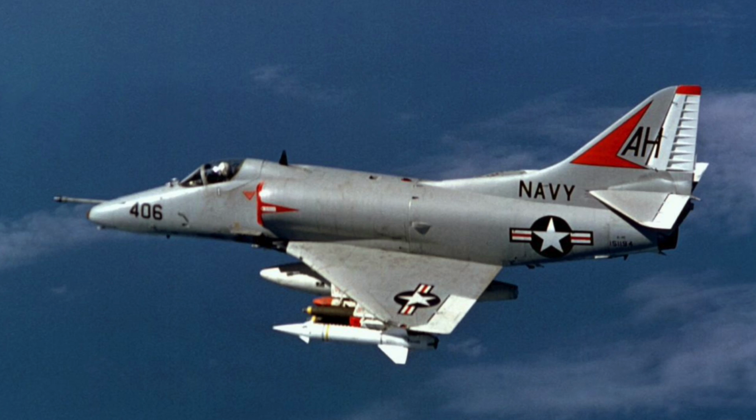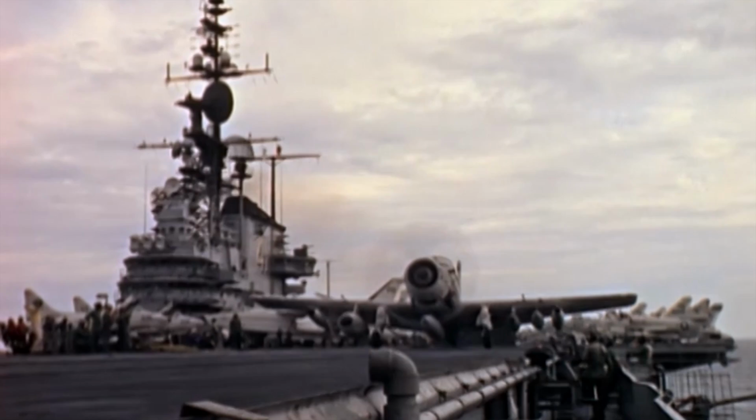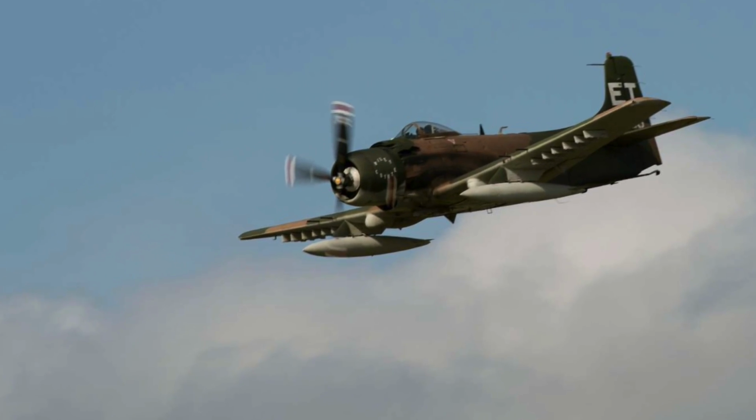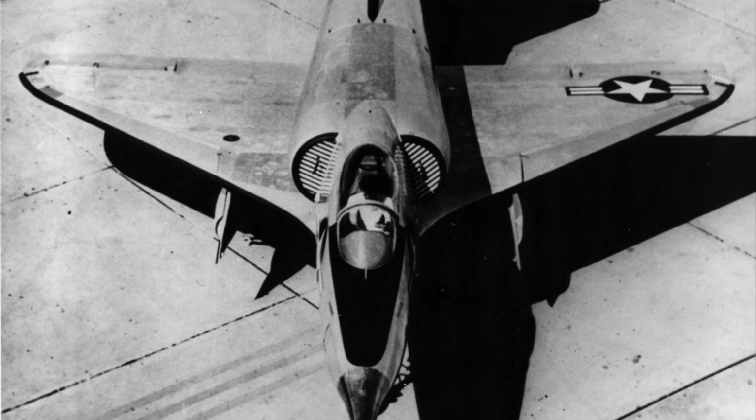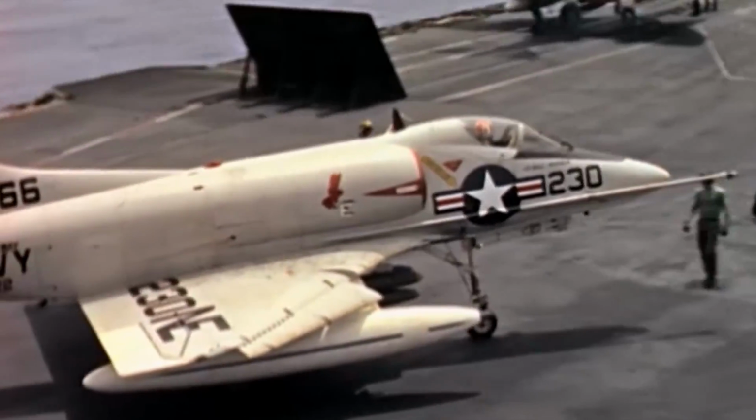The A4 Skyhawk is a small, lightweight attack fighter developed by the Douglas Aircraft Company. It came from a requirement from the US Navy for a jet-powered replacement for the aging but excellent A1 Skyraider attack aircraft. Designer Ed Heinemann created a lightweight design that was so small it didn't need folding wings to be operated from US aircraft carriers.